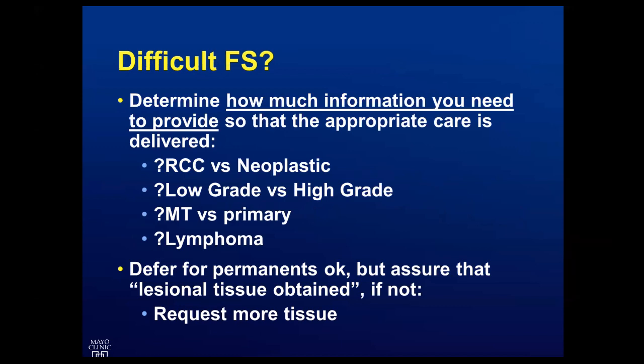So what about if you get a difficult frozen and you can't tell what it is? Just figure out how much you need to tell the surgeon right now, okay, so that appropriate care will be delivered. Is it reactive? Is it neoplastic? Low grade, high grade, metastasis, primary? Could this be lymphoma? And if you can't tell, deferring for permanent is totally okay, but you do have to make sure you have lesional tissue.